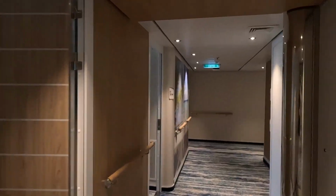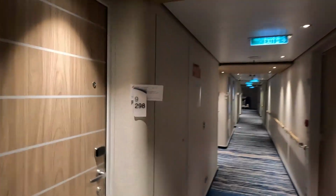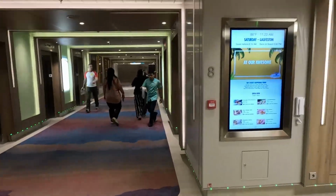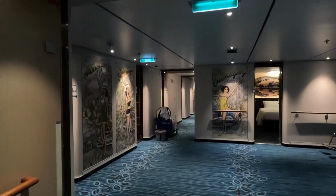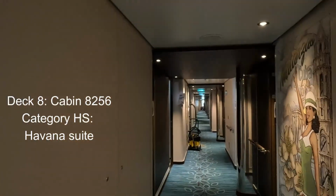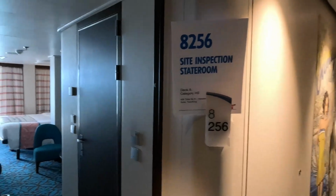So now we're going to go to deck 8, and the next cabin we're going to see is an HS Havana suite. Okay. Now let's go down to deck 8. And we need 8256. So here's the Havana area. Alright. This is a Havana stateroom. You have to have a wristband to enter this particular area.